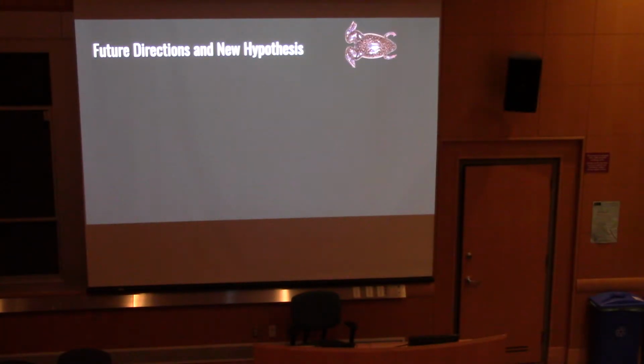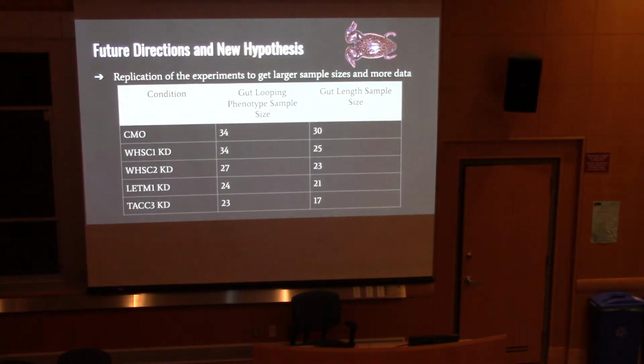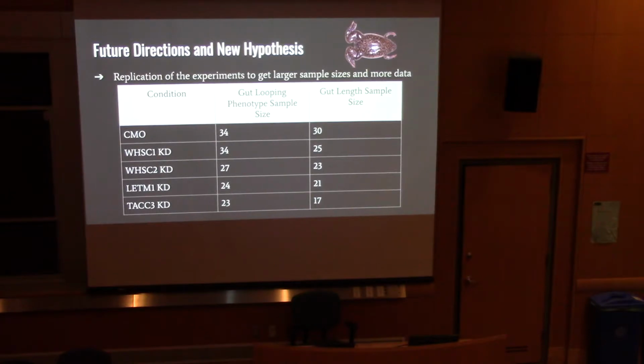So moving forward with this project, there are a lot of things that I wish I had time to investigate further. Primarily, we want to replicate our existing experiments to get larger sample sizes and more data. One of the issues we ran into is that the knockdowns we use are semi-lethal, especially at the later stages of development like I was investigating. So we want to just continue replicating to try to get as large of sample sizes as possible.